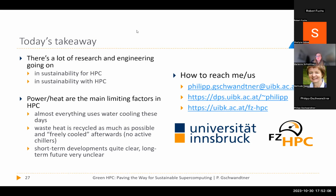So I try it again. Can you hear me, Philipp? Yes. Yeah, here is Gerti. Okay, excuse me that I do not show my screen. I'm sitting in a car and it is dark anyway. And we have learned in the second last presentation, we should turn off our videos to reduce the energy consumption. Thank you very much.